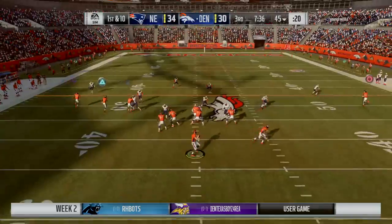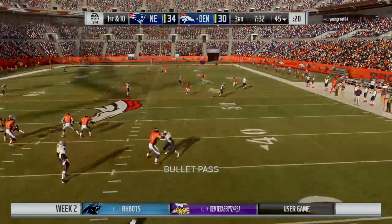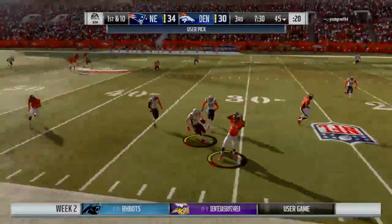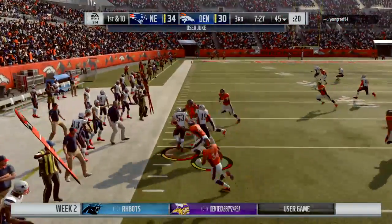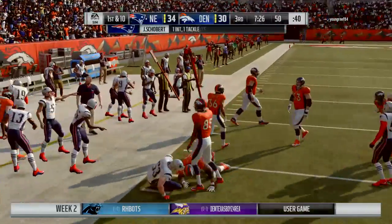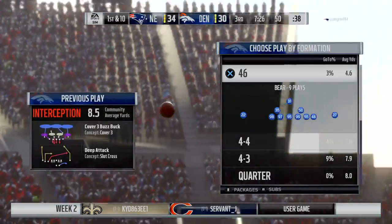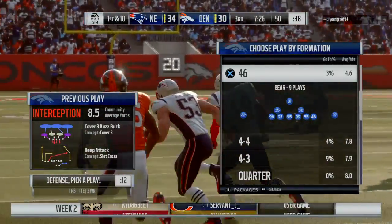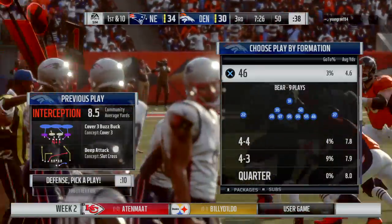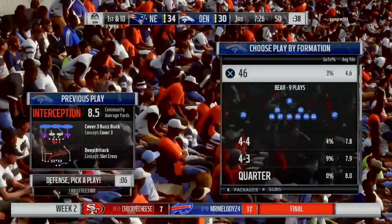Gun! They'll come out throwing here to start the drive. Flush to his right. Into heavy traffic, and it's intercepted. Picked off by the linebacker, Joe Schobert. And he'll get this one out to the 50 to the midfield stripe. Well, I get what he was trying to do. He was moving to his right and trying to shift the coverage, but instead he shifted the coverage also to the right and threw right into it for an interception.